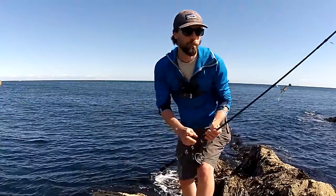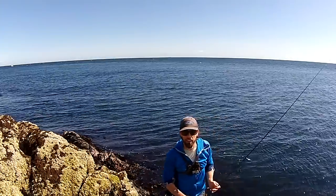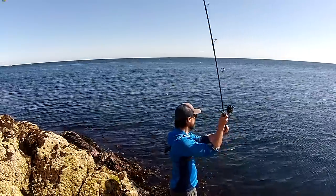time for another move. So I've just moved round to the first spot. Now it's half 10, the tide's definitely coming in. So I'm going to give a few casts here, see if there's any bigger fish lurking around.